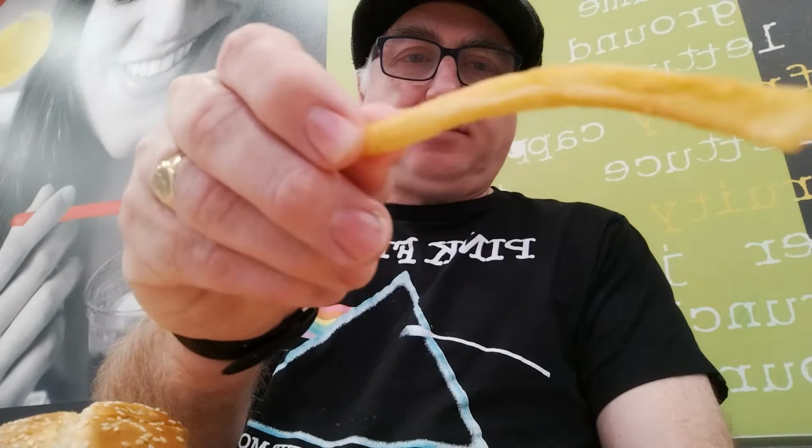For £5.89, so you know it's not cheap, but I had it in with a large meal. Let's try the fries. Fries are okay, but after 5 minutes they're stone cold, so you've got to eat them quick to enjoy them, because once they go cold, as you know, McDonald's fries are awful when they're cold. So there you are, I'm getting halfway through it, and there's a good look at the inside. Nice cross view of it.